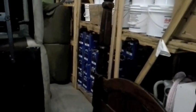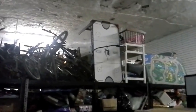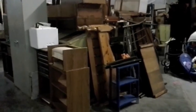We got a couple pallets full of Propel that was at its date. How does flavored water go bad? I mean, really. But it's got a sell-by date. The stores won't sell it, so they give it to us. We got at least 3 air hockey tables. We got bicycles. We got shelves. We got all kinds of stuff. This pile in the middle, all kinds of different furniture and stereos and cabinets.